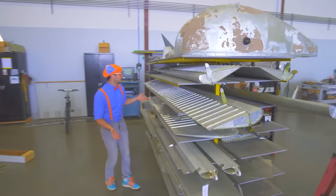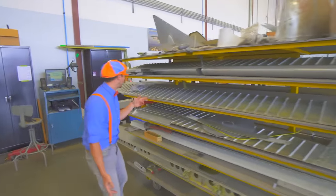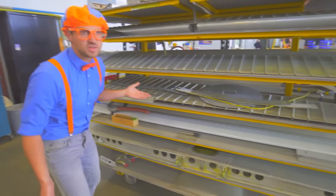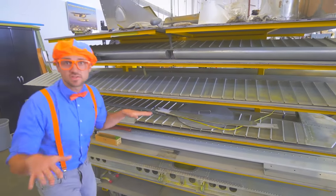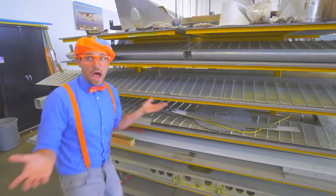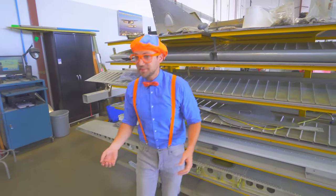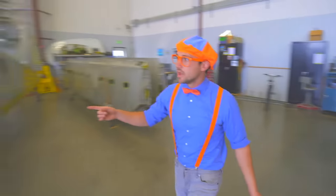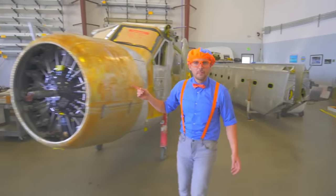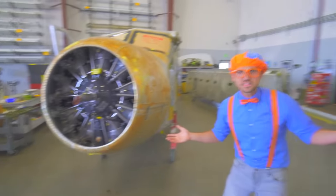More parts of a bunch of seaplanes. Whoa, I don't know if these are the flaps or the ailerons or the horizontal stabilizer fins. I have no idea, but they're so cool. Check this out, another seaplane. But hey, they're all at different stages.